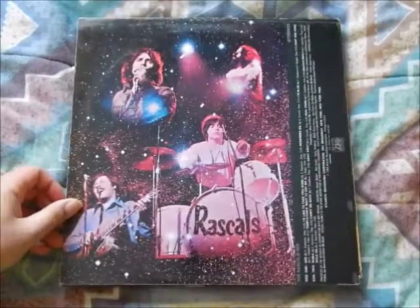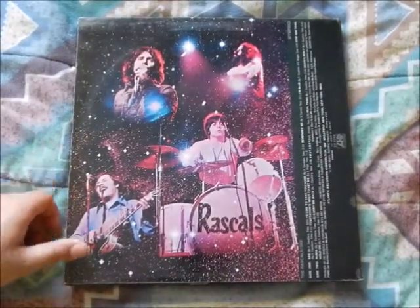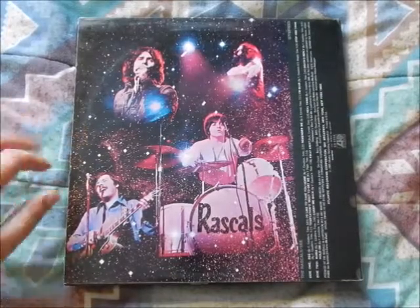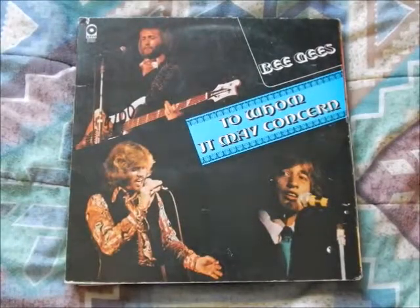There's the back of the album. The Rascals, formerly Young Rascals there. Typical Atlantic Records label for that particular time, so I'm not going to open up the album or anything. To Whom It May Concern.